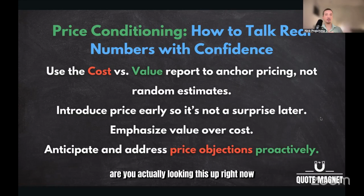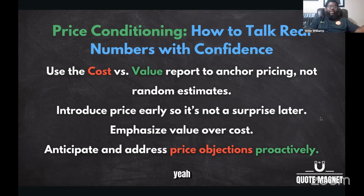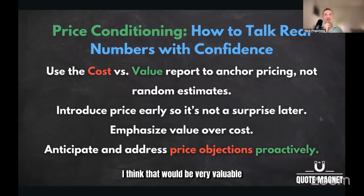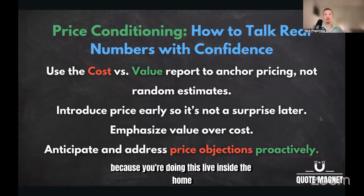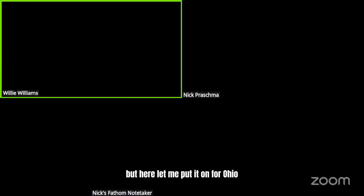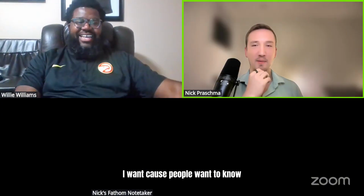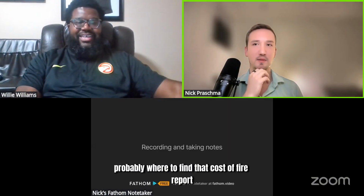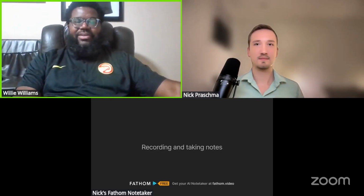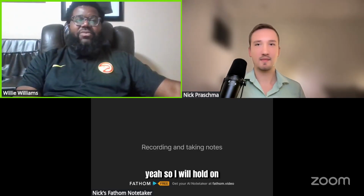By the way, are you actually looking this up right now? Yeah. Do you want to share your screen and actually show what you're doing? That would be very valuable because you're doing this live inside the home, right? Yeah, I'm actually doing it for Ohio, but let me put it for Florida. People probably want to know where to find that cost versus value report. Absolutely. So hold on, give me a second.